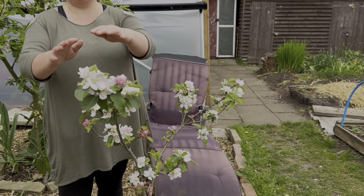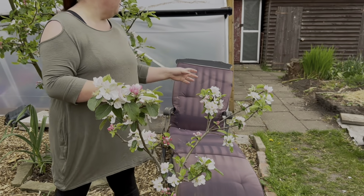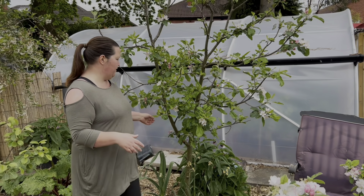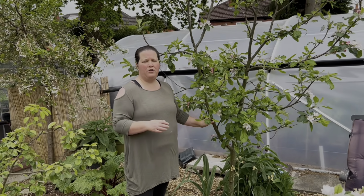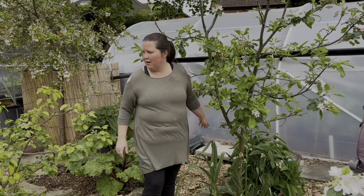So the idea is we're going to have one set of apples here and then one set of apples here. This one will probably go for a bit of a multi-grafting approach again, like we have on the other tree, which when we get over to plot 5B, we can have a look at the progress on that.